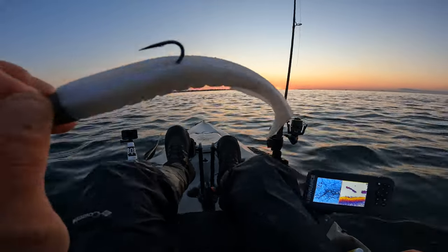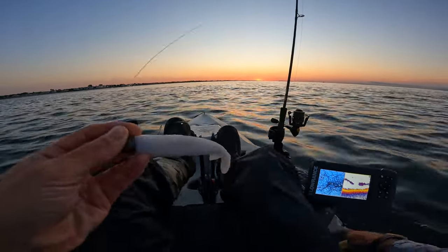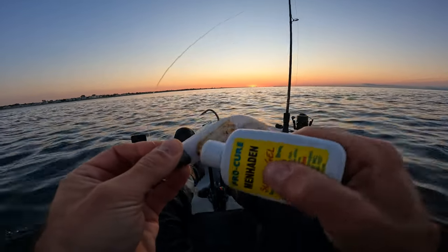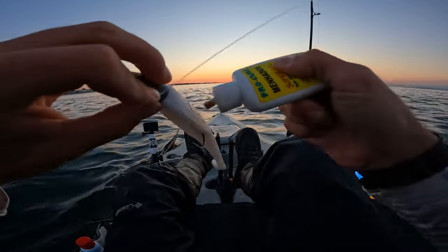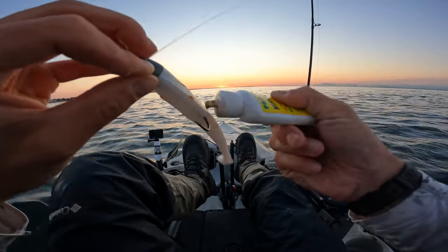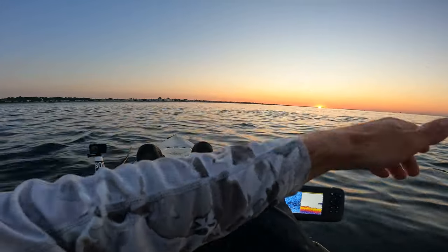I'm going to switch to a larger profile. This is the 7-inch Elias V Shad. And I'm putting a little bit of Menhaden Procure on it. I think it makes a big difference with the striper. They've got a really good sense of smell. They can smell very well. They're right in front of me. Pretty cool.